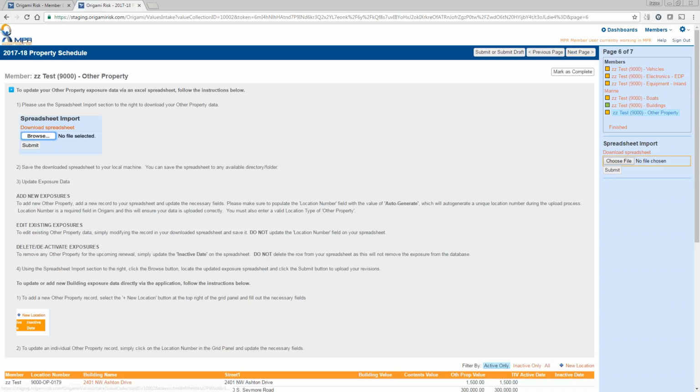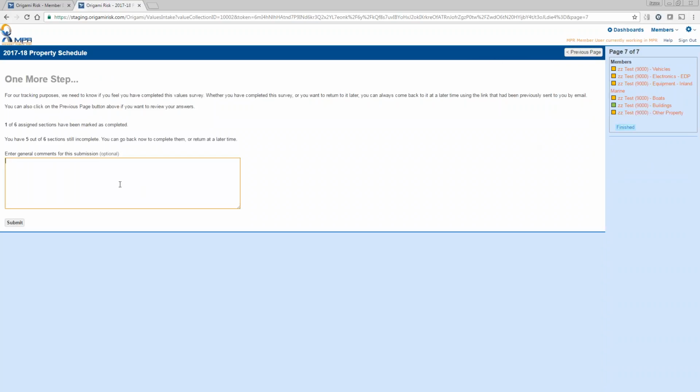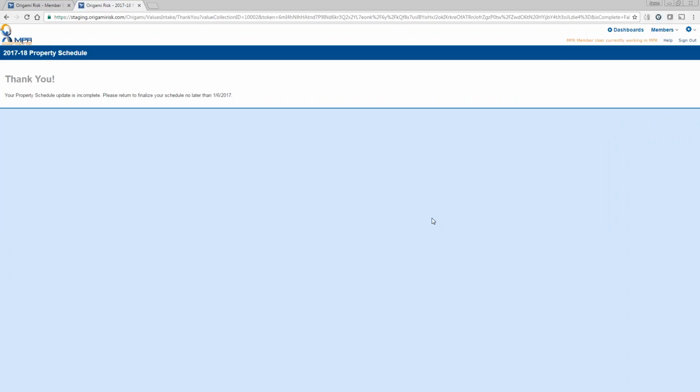And if you look up there, as you do each one of these different sort of coverages, and you hit mark as complete, it turns them green so that you know that you've been there and completed that one. And then once you finish all of them, that's when you hit the submit and say, looks great, thanks, and hit submit. We'll be notified that you have finished your work on the property schedule, and we can compile that with the rest of the pool to get our coverages.